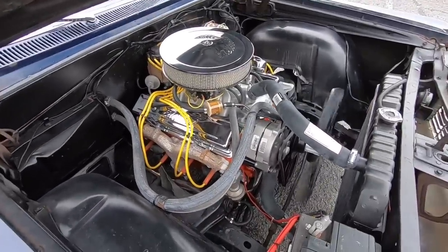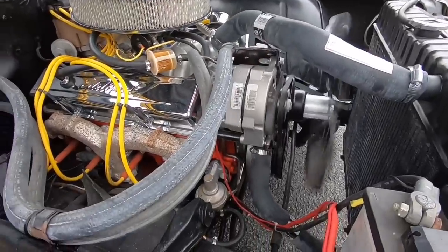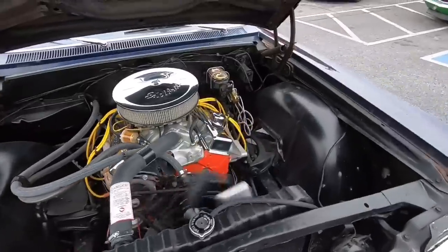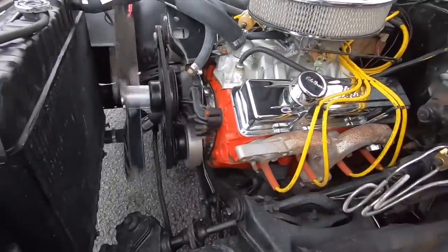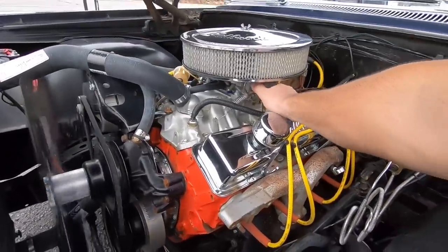Nice and quiet motor. We always try to check them over. The main thing I look for is that the harmonic balancer's not wobbling. It's in good shape. It's smooth looking. Let's go.